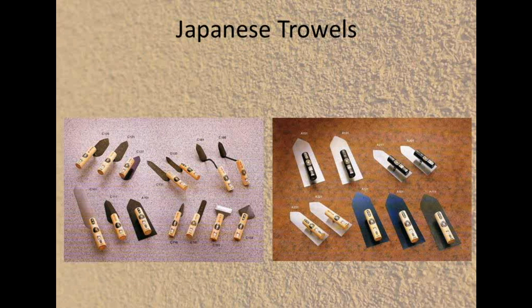Next, I'll talk a little bit about the trowels. Japanese trowels, it's probably said there are a greater variety of Japanese trowels than any other country in the world. Different types of metals in different shapes.